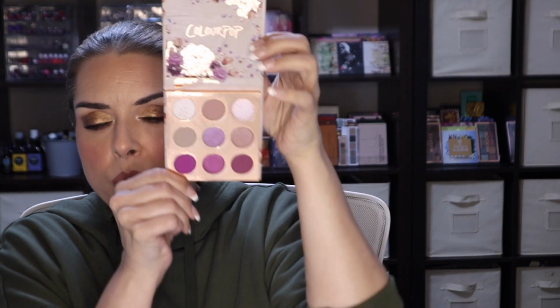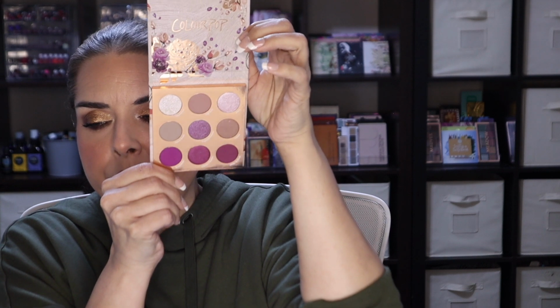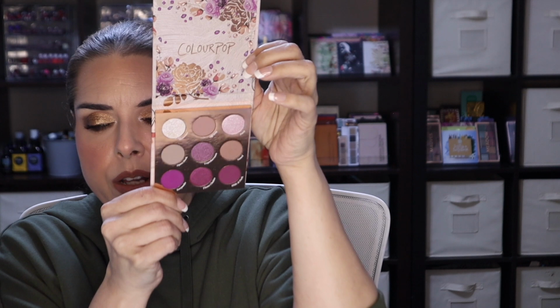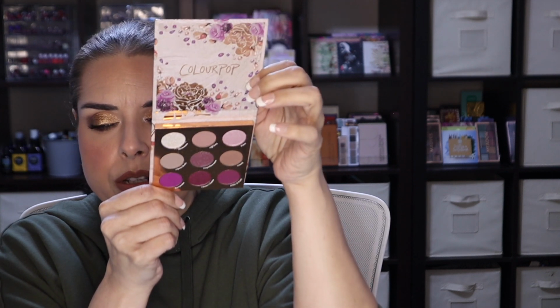Pardon me, guys. This is the Lock It Down palette. Oh, a beautiful purple palette. So pretty. It's hard to tell with that gold reflect. There we go. So pretty. I have definitely, if not used this, I've definitely swatched it, so can't go on a giveaway. But I think I'm going to go ahead and let it go.